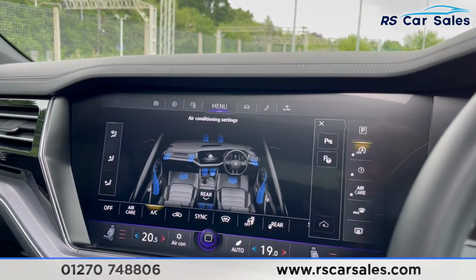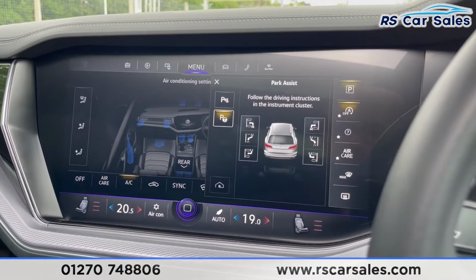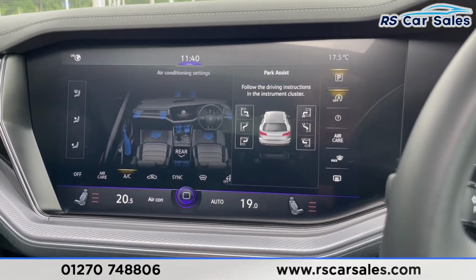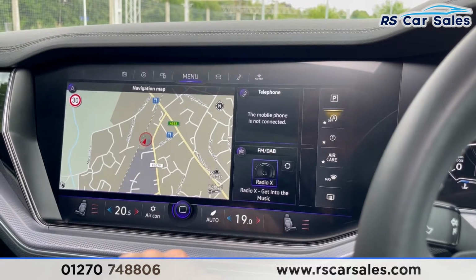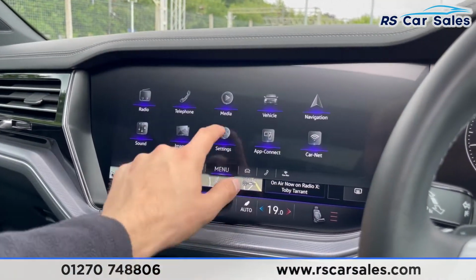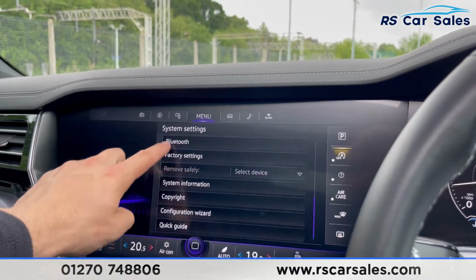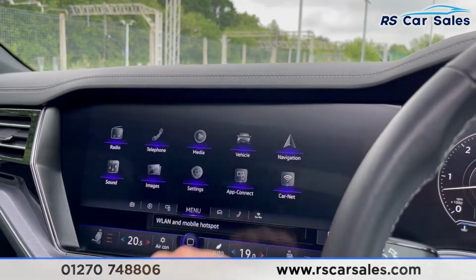Nice addition to have. You have your parking assist, so it actually parks the vehicle for you, so when it detects a space, as you can see just there, it will then also park into the space for you. Very, very nice addition to have on this vehicle. Now you do have lots of other settings just there as well, so if we go into settings, you can find ambient lighting in there as well, so you can change the colour of the ambient lighting. Very nice addition to have.